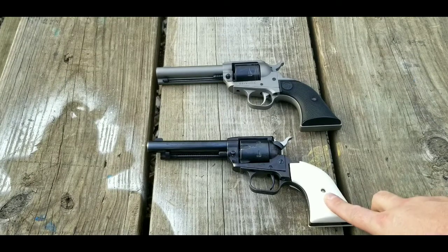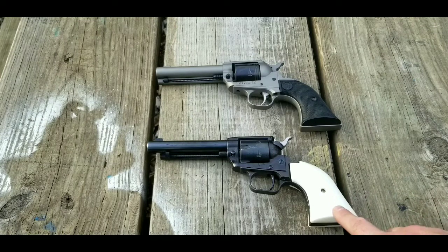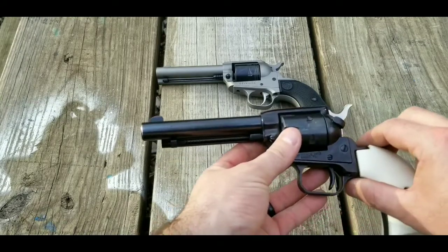This one here is a Heritage Rough Rider. It originally came with wood grips. I have since replaced it with these white grips that I got off eBay. Just some El Cheapos, but they do look good. I have literally thousands of rounds through my Heritage. I've had it for a pretty good while. I've never had a single bit of problem with it whatsoever. It has always been perfectly reliable.